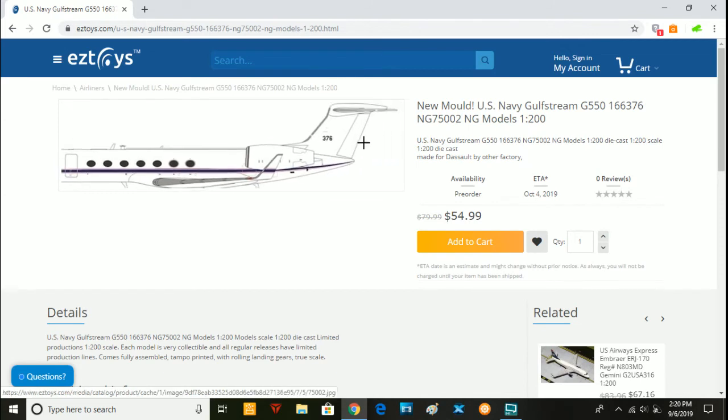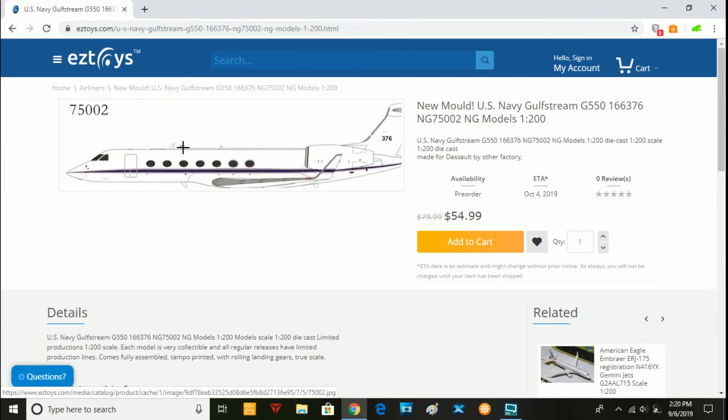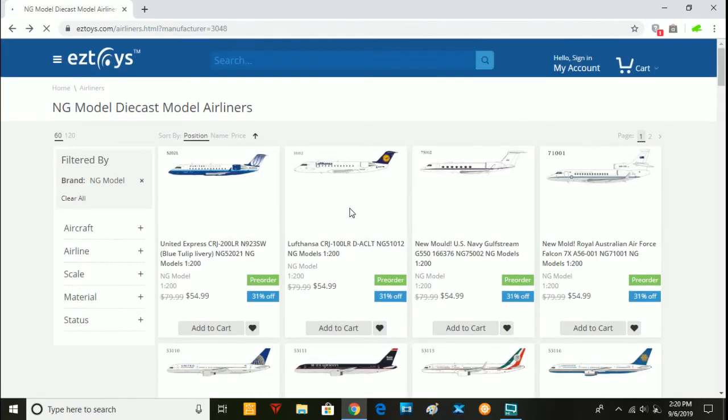It's a Gulfstream model. I really like G550s, a great looking one. You can see it has a couple of add-ons right here for the military that are unique to that, but it's a good looking aircraft. And I really would like to have a private jet section for the 1/200 scale airport.